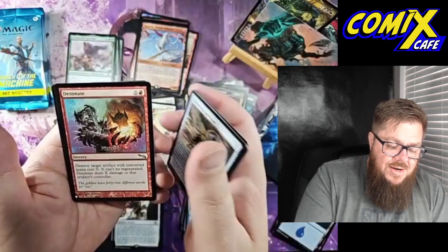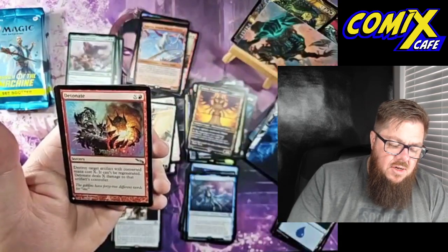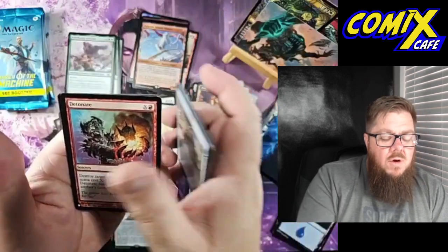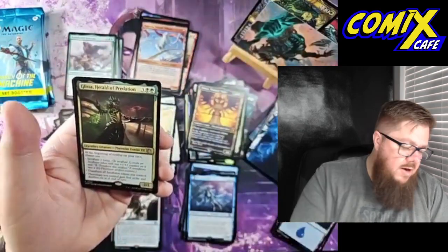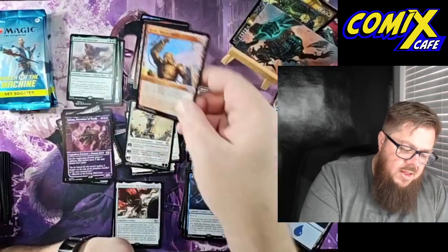There's a list card, Detonate. Destroy target artifact with converted mana cost X. It can't be regenerated. Detonate deals X damage to that artifact's controller. Oh, okay. Alright. So there's got to be some kind of upside if you're being that specific. There's a Glissa, Herald of Predation. Okay, alright, so here's where we can look at it now.